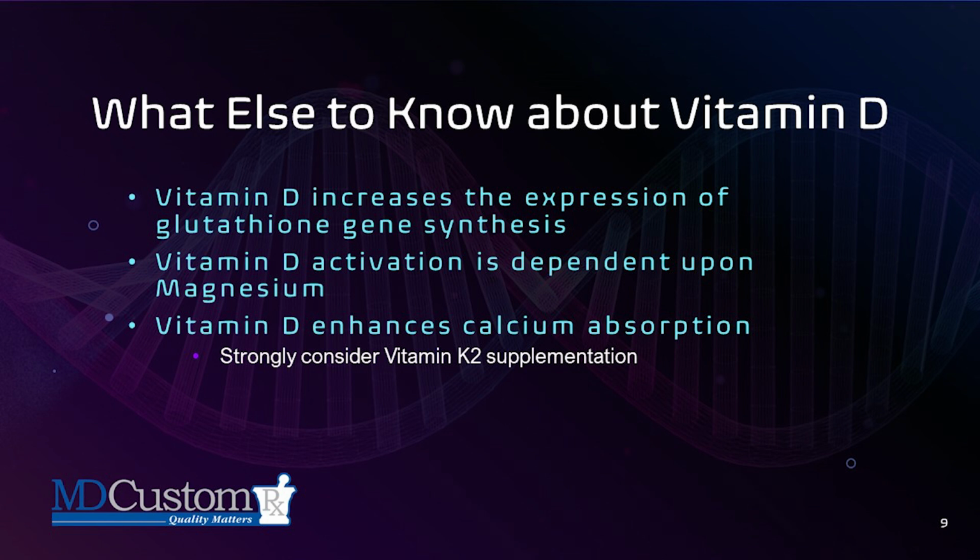Vitamin D activation is dependent upon magnesium. I cannot stress this enough. Sometimes we supplement with vitamin D and we think all is well and good, when in fact that patient might be severely magnesium depleted. The best way, in my opinion, to look at magnesium levels is not through the typical magnesium serum blood test, but something called the RBC magnesium blood test. I know this is available through LabCorp. My point is this: make sure we're getting a tissue level that is in the appropriate normal level for your magnesium. Work with your provider on consideration for supplementation in magnesium.